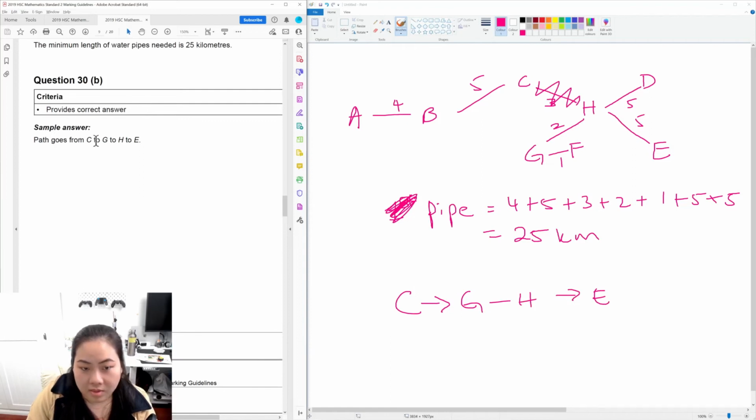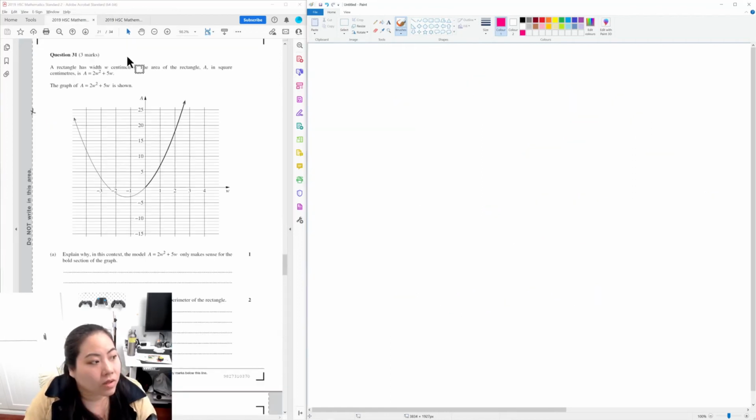Yep, path goes from C, G, H, E. Question 31, 3 marks. A rectangle has width W centimeters. The area of the rectangle A is in square centimeters, so that A is equal to 2W squared plus 5W.